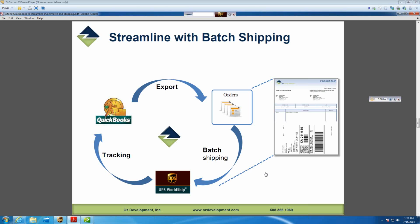Brian, we got a quick question here. They're asking, can they add a return services label to the packing slip? Yeah, and that's a great question. Well, there's a couple of scenarios for this branded pack slip.